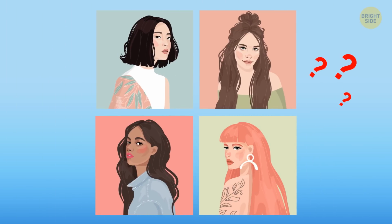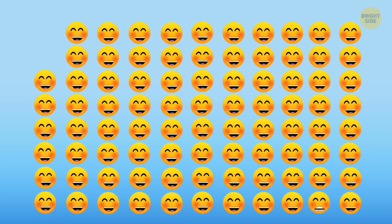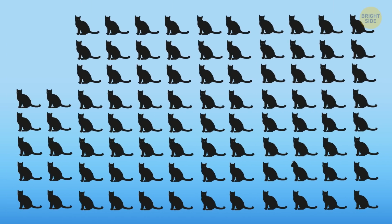Which person is different from the others? Right you are. This one with shorter hair. Try to figure out which emoji is the odd one. The one at the bottom. It looks pretty angry. I challenge you to find a cat that's different from the rest. Right! It's the one closer to the bottom, facing away from you.